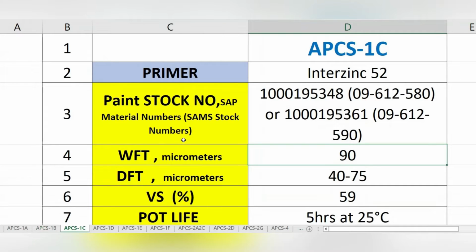Epoxy coating system for atmospheric services with zinc rich epoxy primer. Typically used for maintenance painting for severe atmospheric exposure. Primer can be used with APCS 12. Maximum service temperature 150 degrees Celsius. For APCS 1C, International will give primer as Interzinc 52.